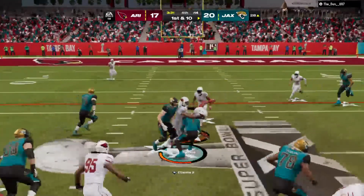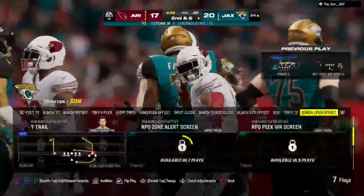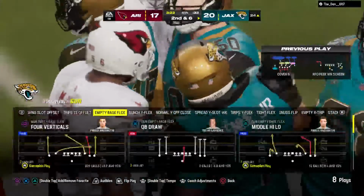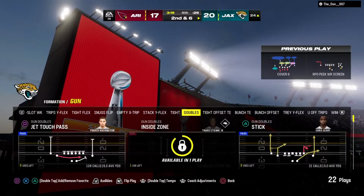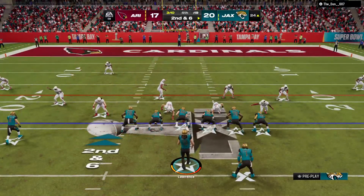Etienne up the middle. And he's brought down at the 24 after a gain of 4. And the objective there, I mean, yes, the positive gain, that's nice, but it works in clock. Yeah, you're exactly right, but the problem for them is still within a possession, so they can't just sit on it running the ball. They'll have to find a way to throw it effectively as well. From the 24 now, here's 2nd and 6.